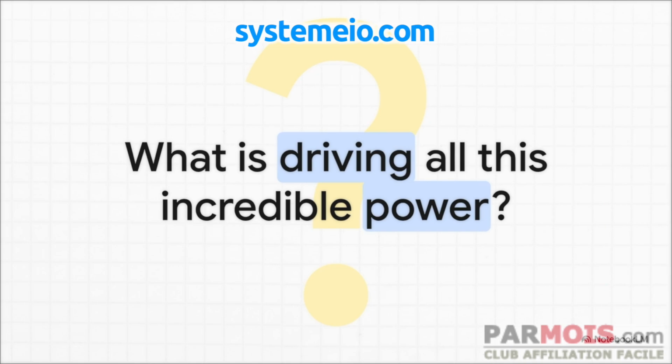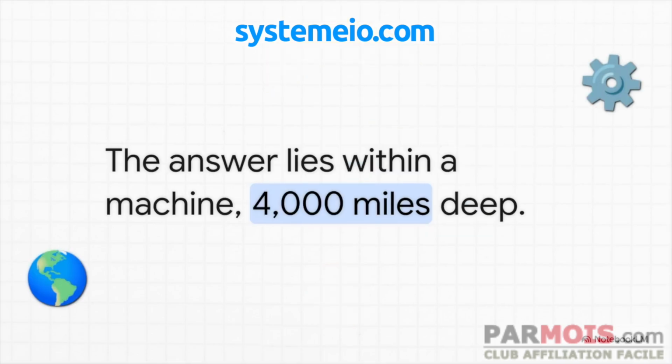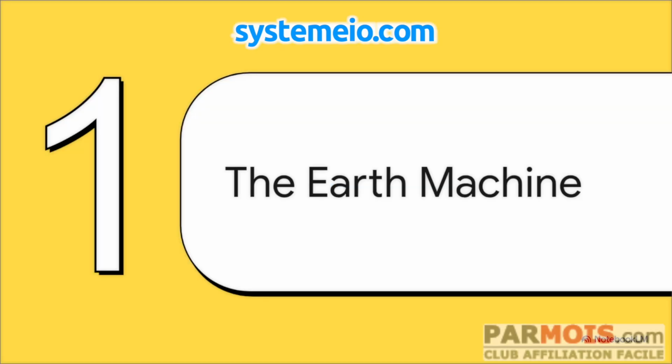I mean, we see the evidence all the time. Earthquakes that shake cities, volcanoes that erupt with unbelievable force. So it really makes you wonder, what's driving all of this incredible power? What kind of engine is strong enough to literally move continents? Well, the answer isn't anywhere on the surface. To find it, we've got to go on a journey 4,000 miles straight down to the very heart of our planet. So let's break this thing down.